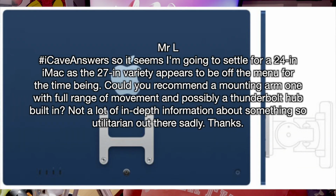Mr. L asks, iCave answers, so it seems I'm going to settle for a 24-inch iMac, as the 27-inch variety seems to be off the menu for the time being. Could you recommend a mounting arm with a full range of movement and possibly a Thunderbolt hub built in? Not a lot of in-depth information about something so utilitarian out there, sadly.